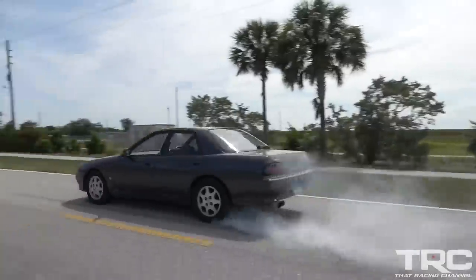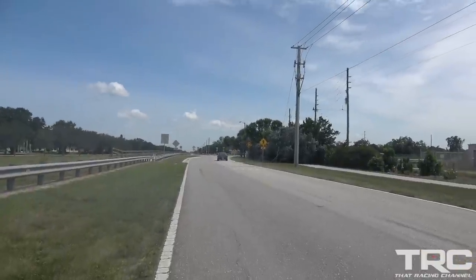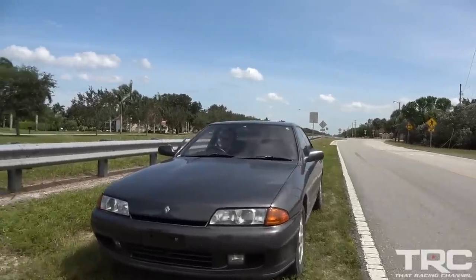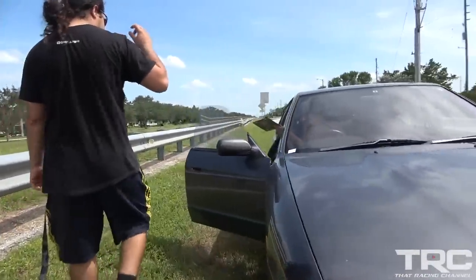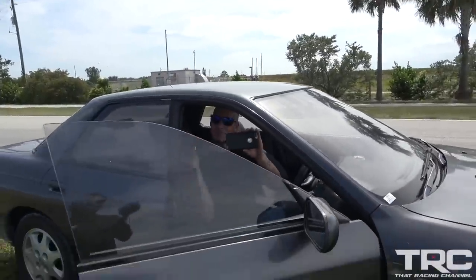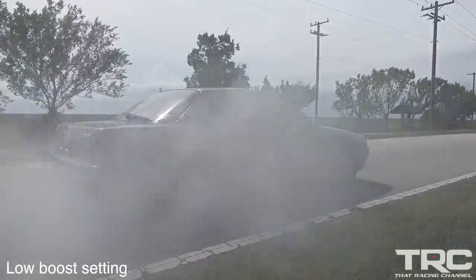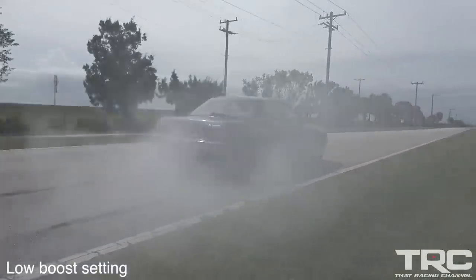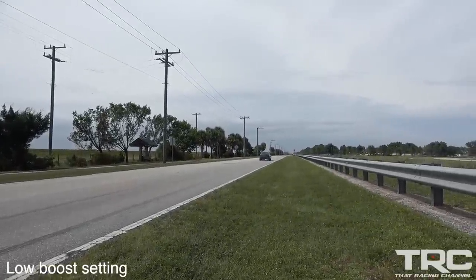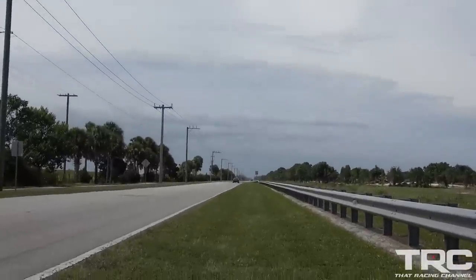All right. That's how you get the party started. That's what I'm talking about. Four-door Skyline to the rescue. Do a burnout? Oh, it looks so awesome.